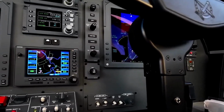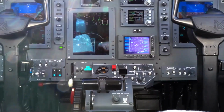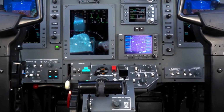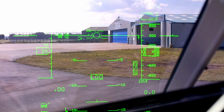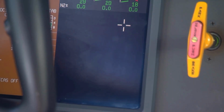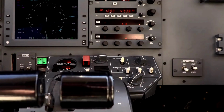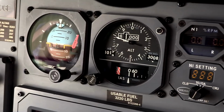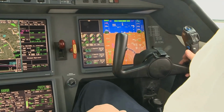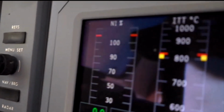The PFDs have an attitude heading reference system built in that gives information on pitch, roll, and yaw. For extra safety, information from the traffic collision avoidance system and the terrain awareness warning system can be added on top of these PFDs. The MFD in the middle is the main screen for navigational maps, system diagnostics, and more. It can show real-time weather radar data and work with better ground proximity warning systems.